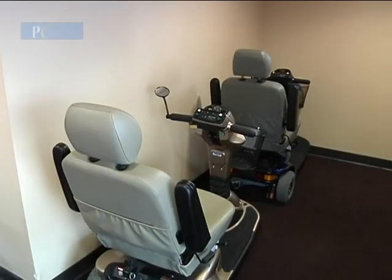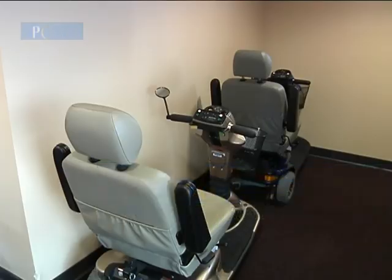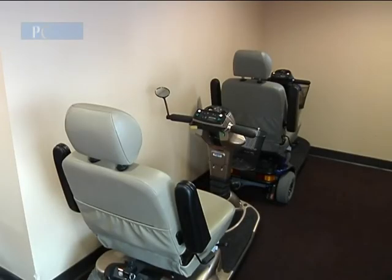And now that we've moved to a larger clinic, we've got a greater space for the challenged veterans that are handicapped to get to those services. PCCEO came to our rescue and said we could help out, and they donated two very nice mobility scooters that are available for our veterans while at the clinic, utilizing the services of the clinic.